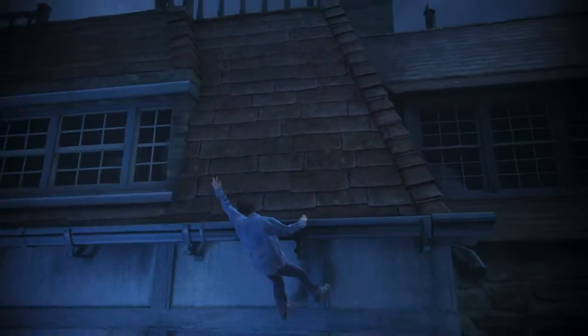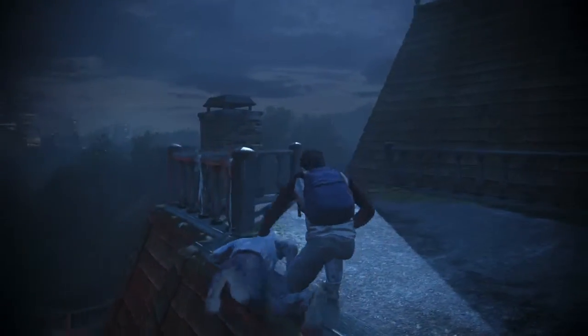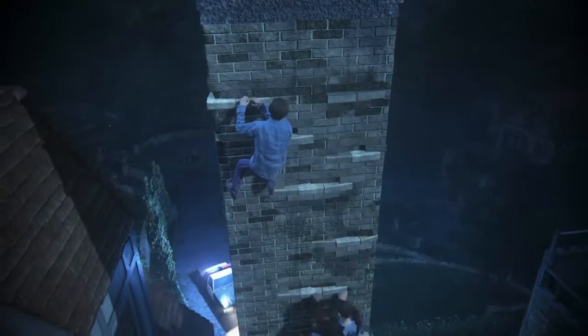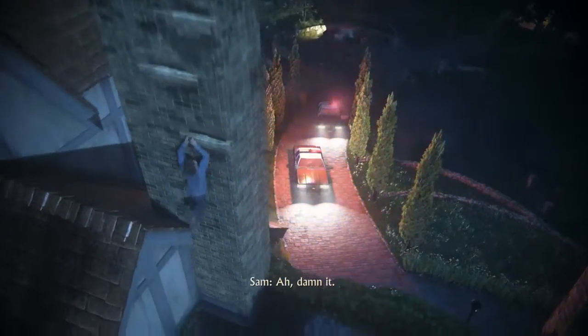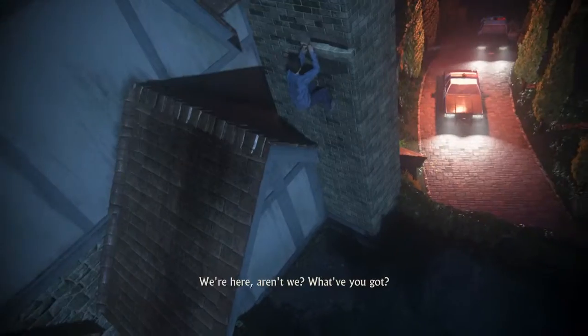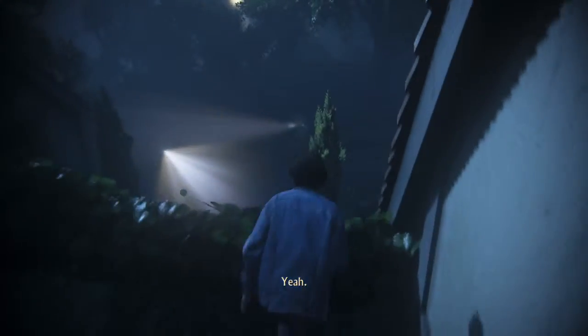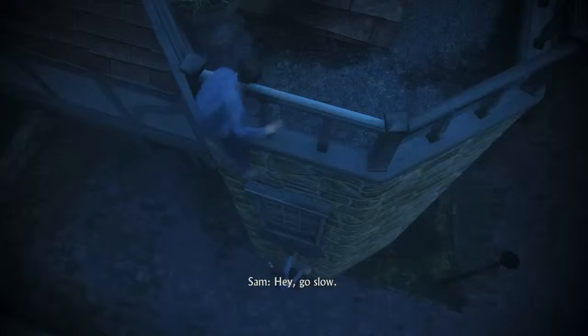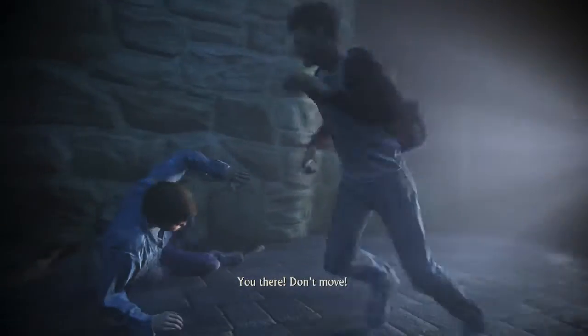Sam, I got you. Just jump. The chimney. Come on. Coming. Front gate looks clear. Got it. Go slow. Okay. Nathan! Is that all right? You there! Don't move! Run for it! This way! We can lose him!